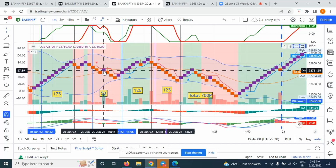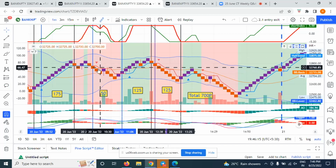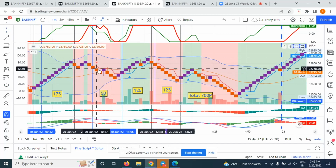Okay, before that I would like to add a few points. Based upon your previous discussions, I have added Bollinger Band and I replaced Super Trend with Half Trend. According to my experience, Half Trend gives better results.